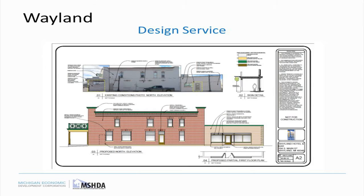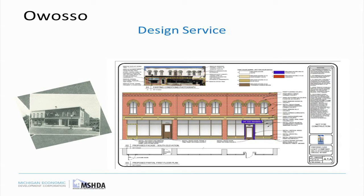The back of the building also had an addition to it, and that little storefront needed to be restored to the way it used to look too. So you can see the recommendations show removing concrete blocks, putting windows back in, and in this instance, they want to remove the paint from the brick.